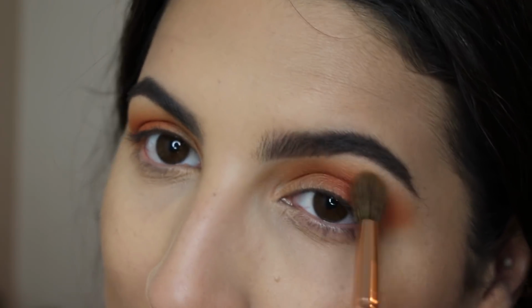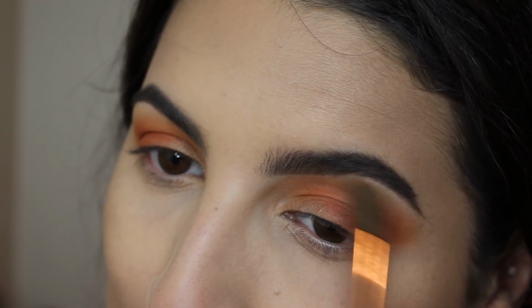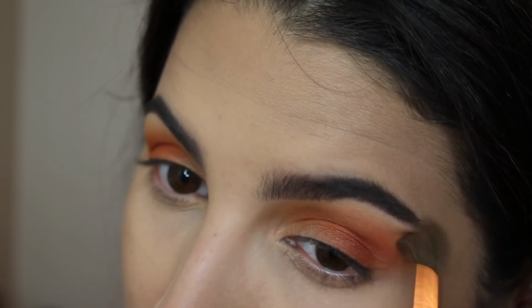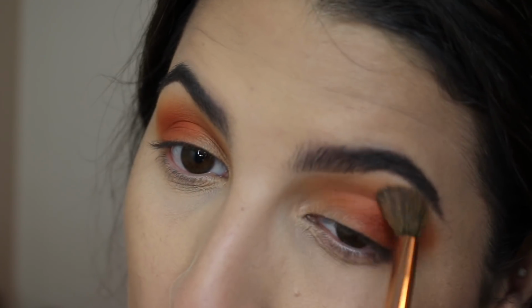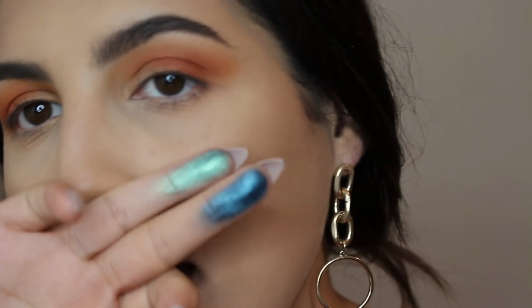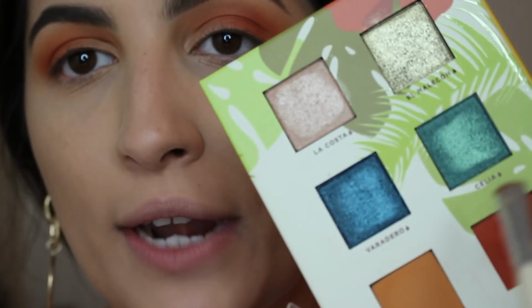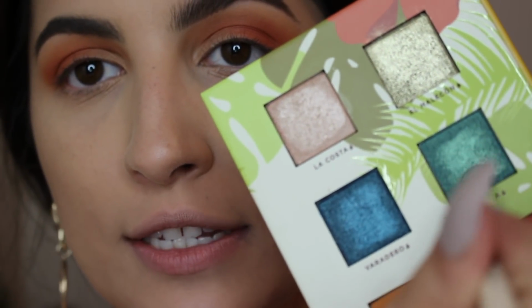I feel like it helps fix any little mistakes we got, and blend out anything you might have missed, because I can't tell you how many times I've had some little harshies. I'm sitting here looking like, what do I want to do to my lower lash line? Okay, so in the lower lash line, I'm going to get this guy right here.